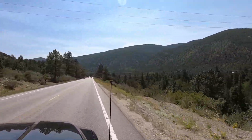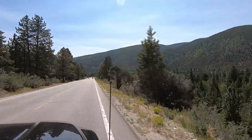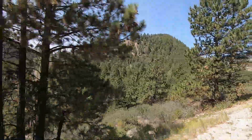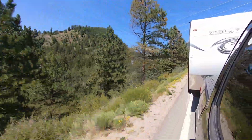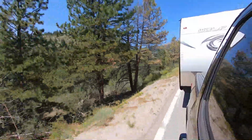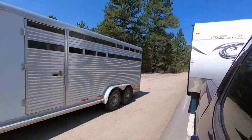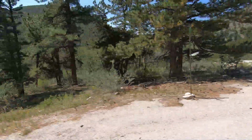Let's check on the trailer, see if it's still back there. It's still back there, I'm sure. Yep, there it is. Kind of saying goodbye to the mountains. We're down the other side now. Yeah, we're getting down towards the bottom now.